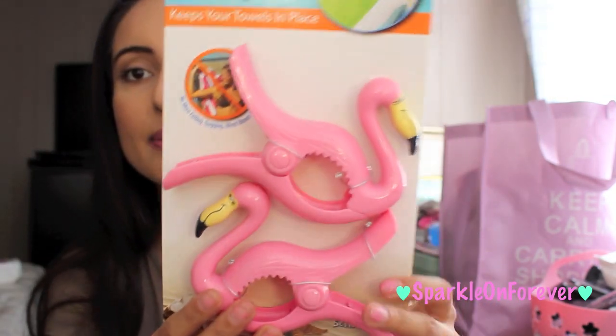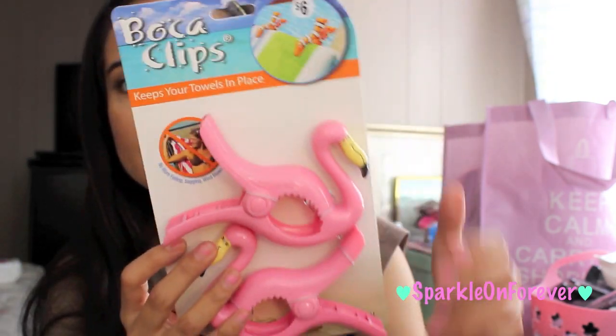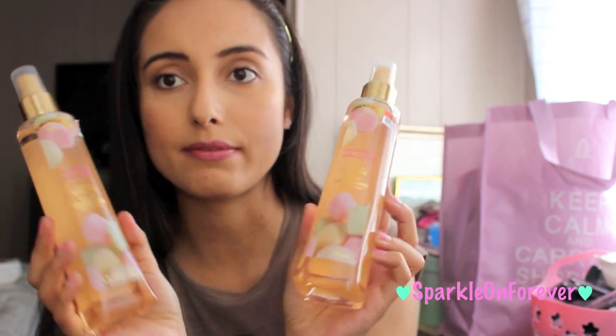A little bit of things from Big Lots. Picked up these beach clips. They're little flamingos. You guys know how much I love flamingos. Basically, it's so that your towel doesn't move around. Oh, these were so cute. I think these were $6 from Big Lots. So I got two of them because I don't know if they'll ever have flamingo ones again. And then I picked these marshmallow body mists from Big Lots, and these were $2.50 a piece. And that's basically it, guys.